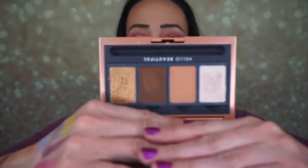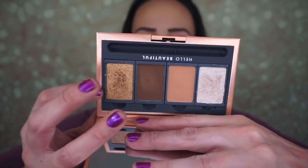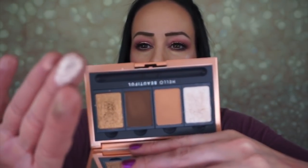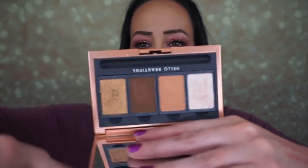I don't like this at all, like at all. These are really chunky shimmers, super chunky. Look how chunky. Can I say chunky again? So we got that. Then here is the Smith & Colt eyeshadow palette that we got in an Ipsy.